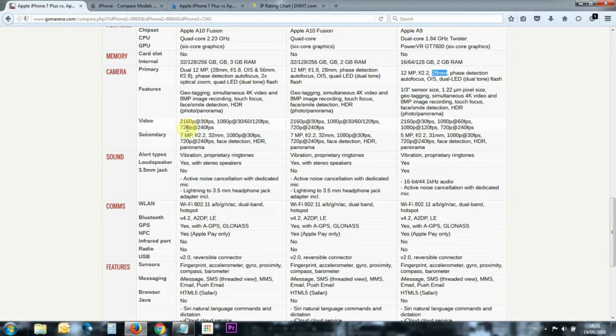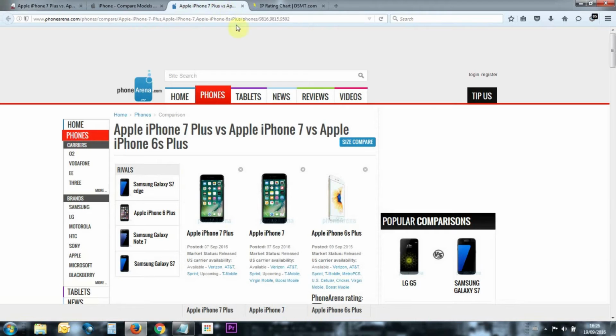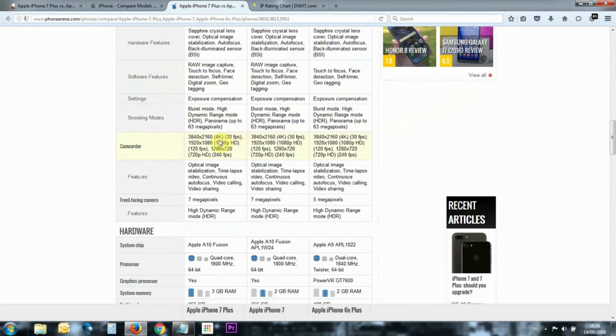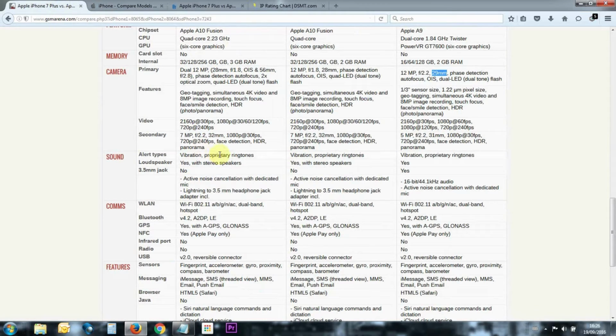Video recording, now this is the most important bit for vloggers. As per the specification here, on this website, which is Phones Arena, the 4K recording here is 3840 by 2160 pixels at 30 frames per second, which is the maximum frames per second it can record at 4K. And this is Ultra HD. This is not full 4K pixels, so you need to keep that in mind. But obviously, this is not a professional grade camera, and it's still supporting 4K at Ultra HD resolution at 30 frames per second, which is a thumbs up.